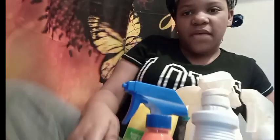Okay. I'm gonna show y'all what cleaning products I'm gonna be using tonight. I'm gonna just sit on the side of the tub. Oh my gosh, if you can't see me. So I got this little bucket of cleaning products. Oh, almost dropped it in the tub. Okay, so first, got this multi-purpose surface cleaner with bleach. I don't know where it came from.